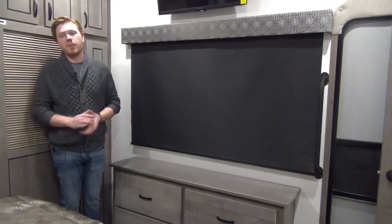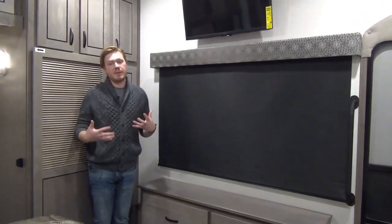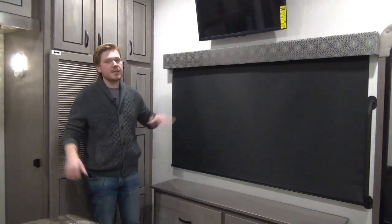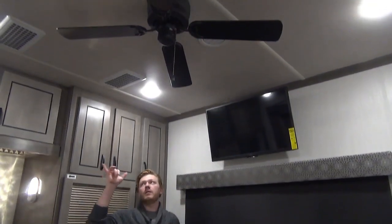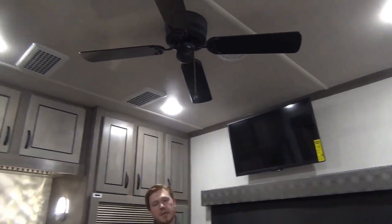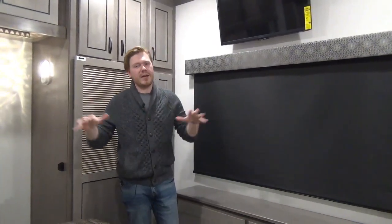A few other small points I wanted to talk about in the master bedroom. There's some other features you might not be able to see on video, like power access, the TV. We've got the residential style fan, but also the Whisper Quiet AC system. So even though there's dual ACs, one right above you, it's not going to be nearly as loud as you're used to in your typical RV. Cedar Creek's taking that extra luxury step to just quiet it down in here for you.